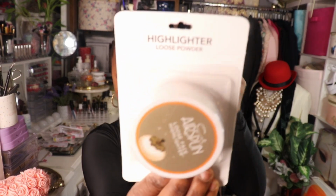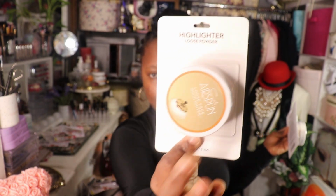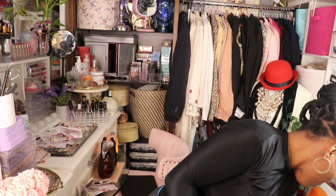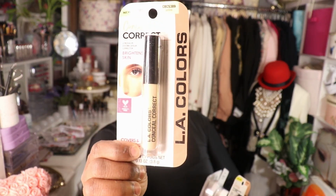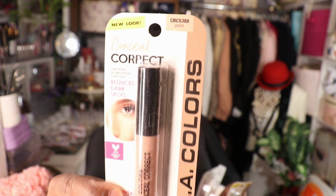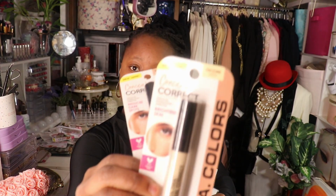Then I got two highlight powders, or like loose powders here. And then I got, what do you call it, two concealers. One this color, which I like to use for highlighting. And then this color right here. Okay, so these are the two. Peach and yellow.